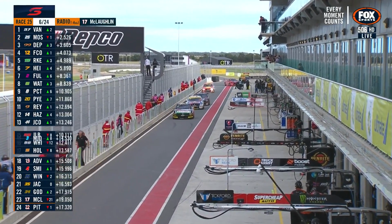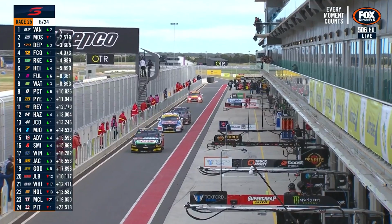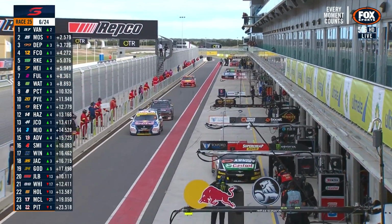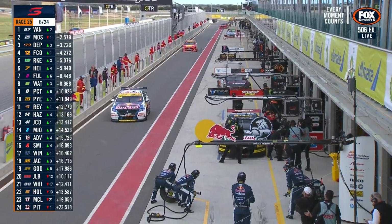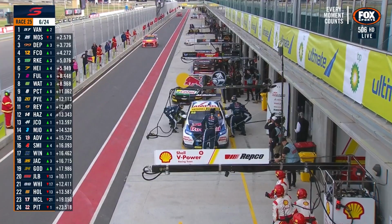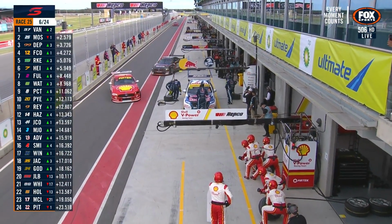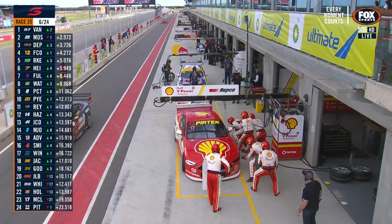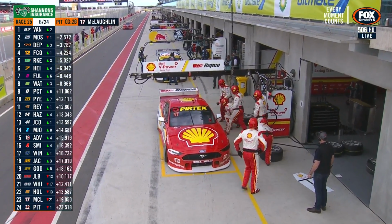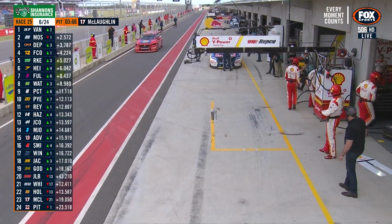LeBrock, Whincup, Holdsworth, McLaughlin and Pither pitting. I'll just be doing 2 rears here. You have to go around the Red Bull guys here, mate. Hey, mate. Keep coming. Yeah, keep coming. Remember, there's a hold penalty for Whincup. Go. The reason why they put that penalty on is so they can reverse those positions.